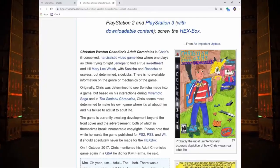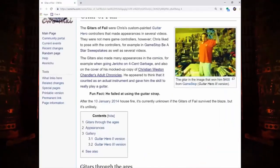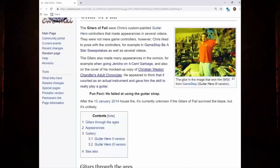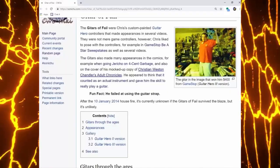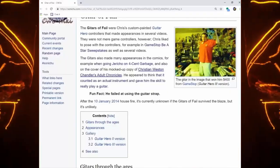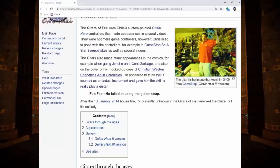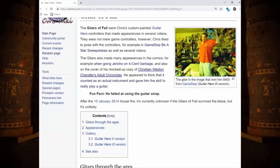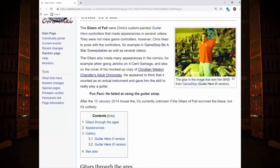I didn't really remember that one, even though I'm pretty sure it was already in the comics that we read, but whatever. He appeared to think that it counted as an actual instrument and gave him skill to really play guitar. Now, this is something that a lot of kids thought back in elementary school and middle school. They thought they played Guitar Hero really well, then they were like masters and they could play a real guitar. That's not how it works. A real guitar takes years to master.